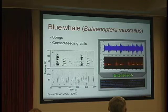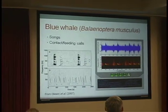And you hear they're very short. That's because when you speed up the sound to increase the frequency, it also shortens the time. So they sound much higher frequency and shorter duration. It should really be more like a boom, boom, boom, boom. So that's one type of call that blue whales make.